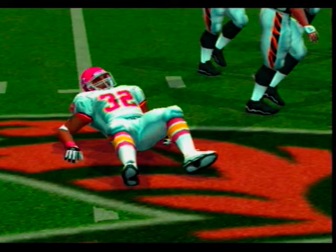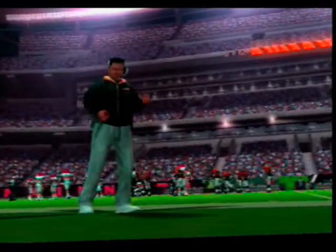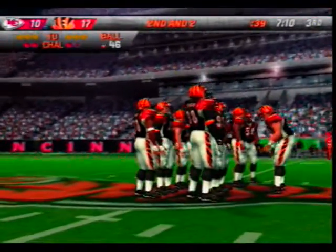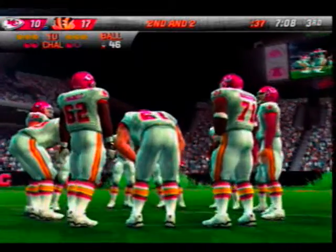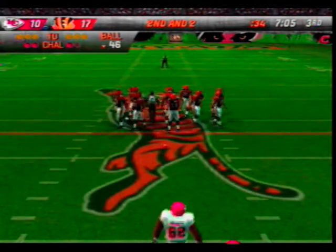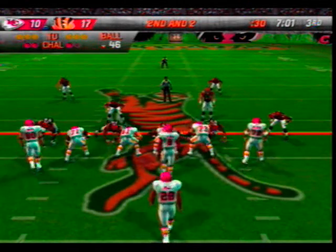Thomas is the deep back. Throwing. He hits his receiver. Nystrom is there for the tackle at the 46. Thomas gains about 7 yards on that reception. Ball on their own 46.